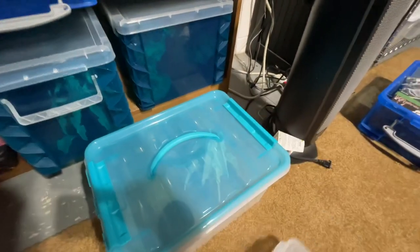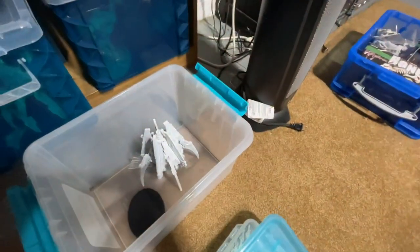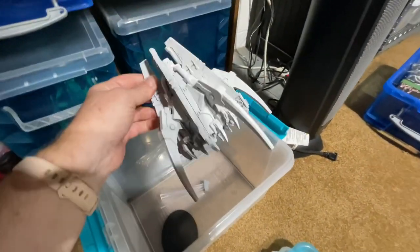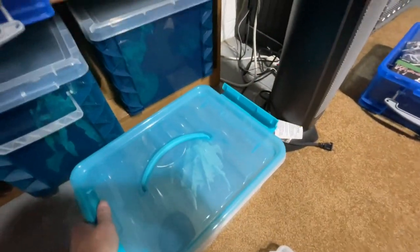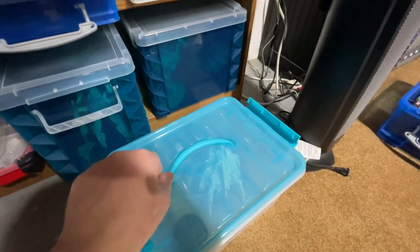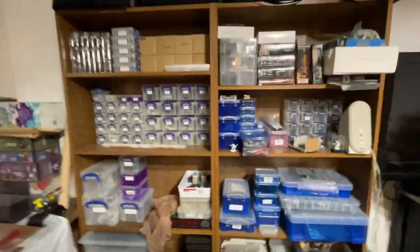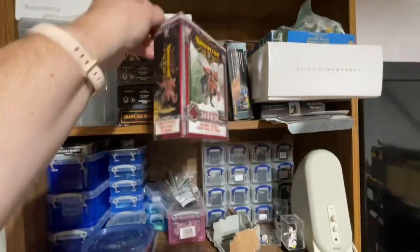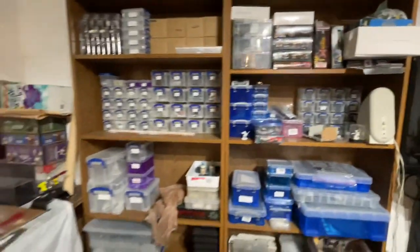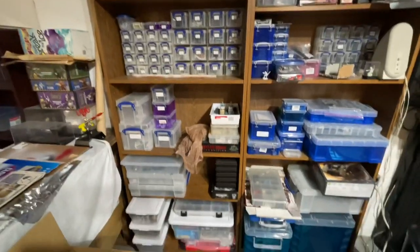Some of my Warhammer minis. Here's a big one. This is my Death Claw drop pod that I put together. I have a whole bunch of really big minis. I have a brass scorpion. I'm sure you're not really interested in Warhammer minis. I have a Chaos Space Marine army and a War Machine army that I still have some minis to paint. My husband has a regular Space Marine army and a Tau army that he's working on.